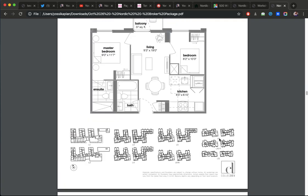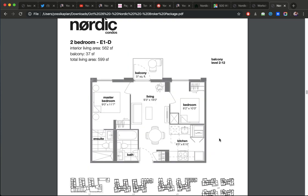and especially this type here, the E1D. The E1D at Nordic will be my top pick, because this is the floor plan that I like to see. That's a split floor plan. We've seen it in some developers, you know, Plaza, Urban. A lot of these developers that build value buildings for investors use this design. This is one of the better ones because it's got two bathrooms, not one. The kitchen is at the very back. Two bedrooms are separated with a living room in the middle.